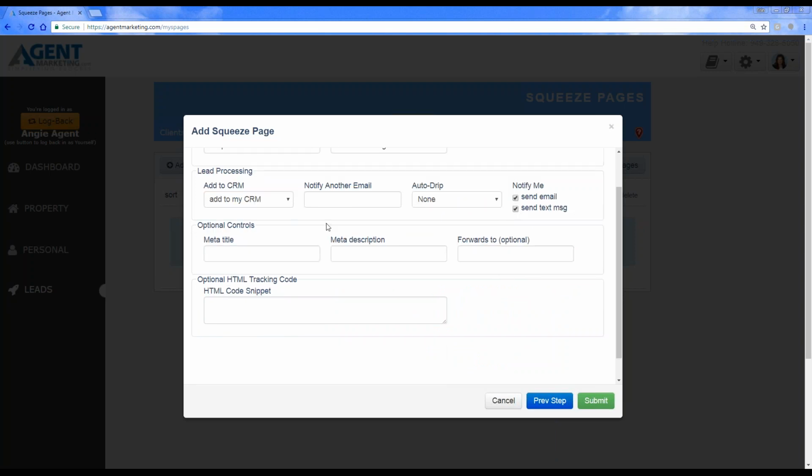Now, getting into the optional controls, the meta title and meta description are going to be more for SEO purposes. If you're good with the meta title and meta description, feel free to write in those keywords and the words that you would need to do so. If you're unsure what the meta title and meta description are, you can always Google it, because when I'm doing these squeeze pages, I always Google to give me a little refresher on what a meta title is and what a meta description is. If you choose to leave that blank, we'll auto do this for you. But if you're pretty knowledgeable in this, I would definitely recommend filling in those fields.